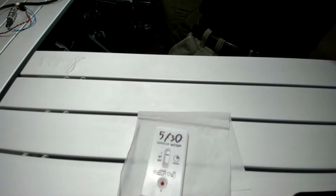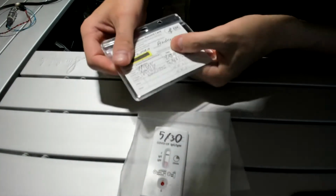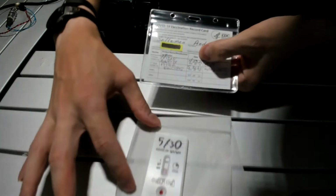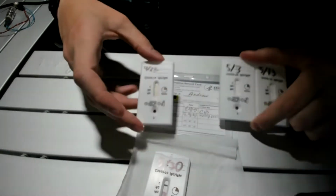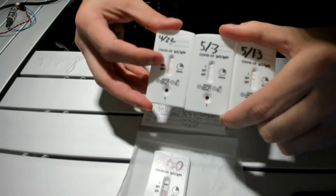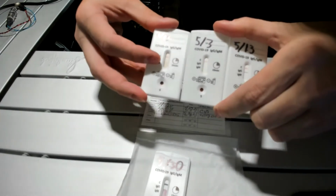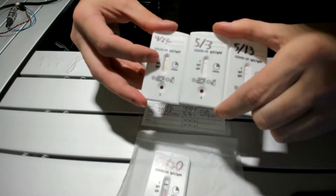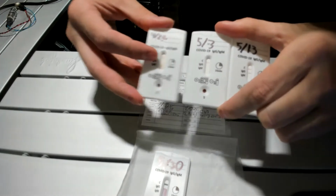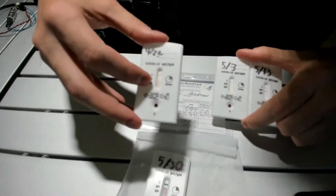All right, so look at the vaccination card. I had my first dose on 4/23, and prior to that, on 4/22, I took the first antibody test, which came back negative for the IgG and IgM antibodies. The IgM is the first antibody to show up. It's the short-lived one, and then the IgG is the long-lived antibody, which confers long protection to COVID-19. So that was negative initially.